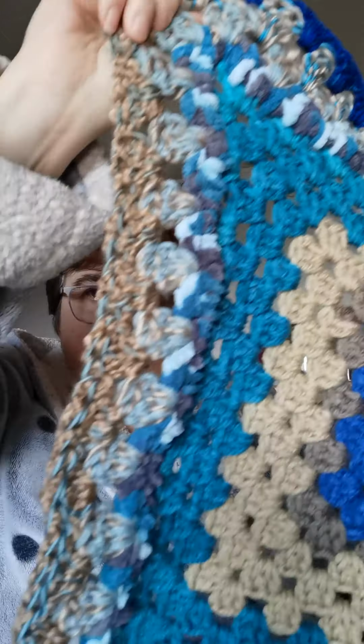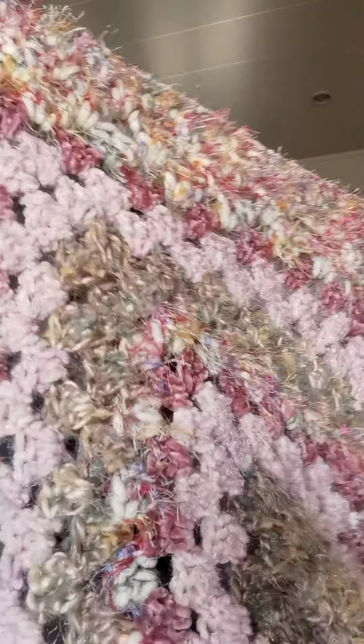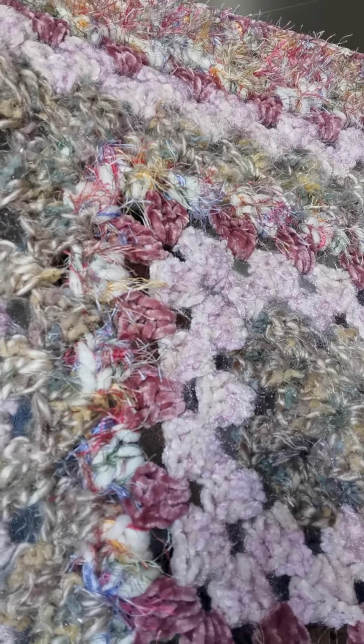There we go. This one here is now getting nearer the end of when I would declare it a completed hug. We've got probably 6 more rows to do, maybe, possibly only 4 more rows to do before it gets to the right hug size. I suppose I could give you the mathematical dimensions of a good size hug. So this is a good size hug.